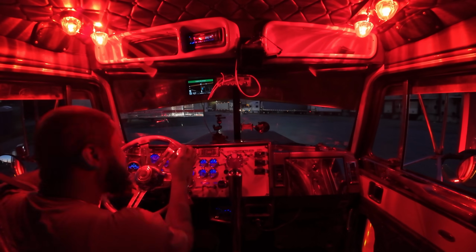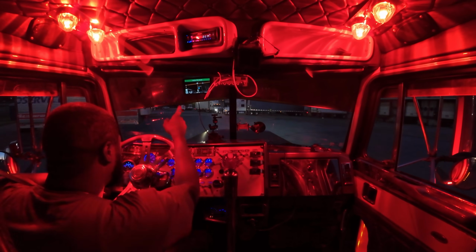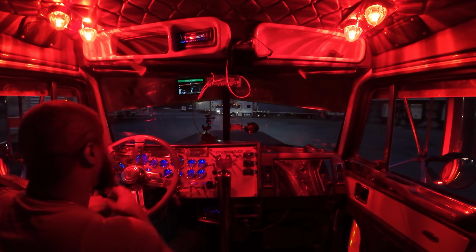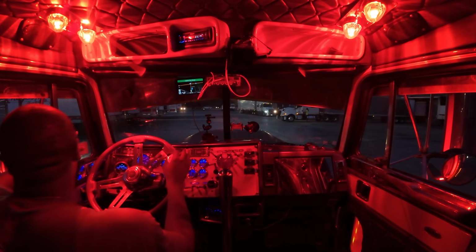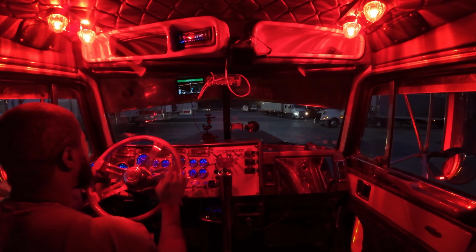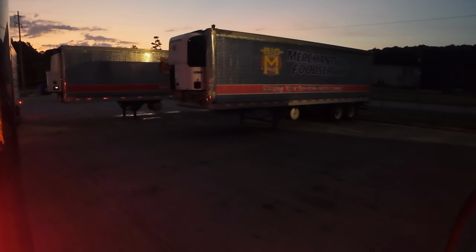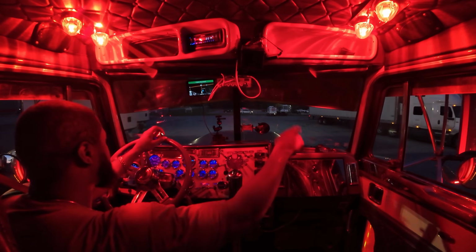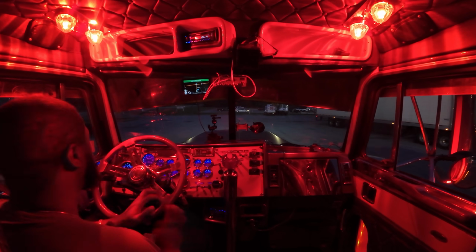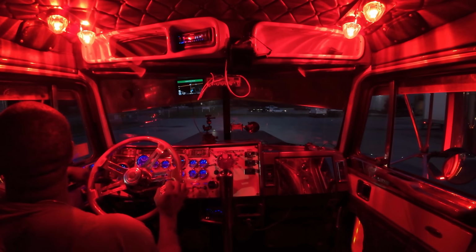So it's a little tricky in here. I'm not trying to block the doors, but I do need to get checked in on this side over here. So what I'm gonna do is back in. I'm not going back in right there. If I did, then my truck will be sticking all the way out there. So I'm gonna try to spin around and park next to this truck right here. I should have enough room to spin around right here.